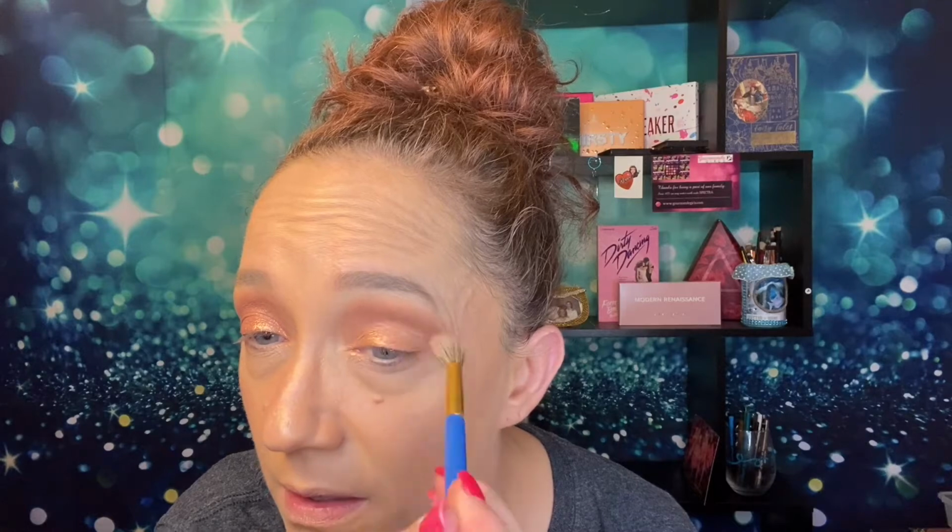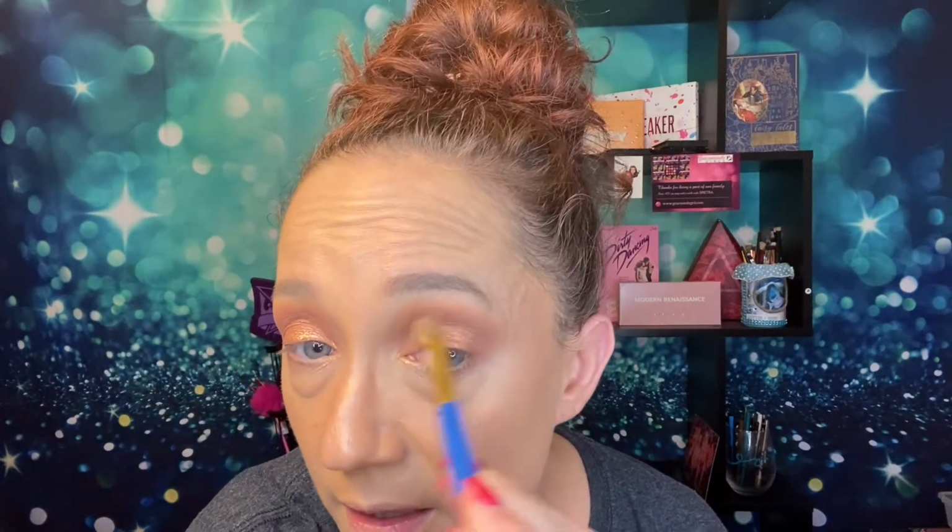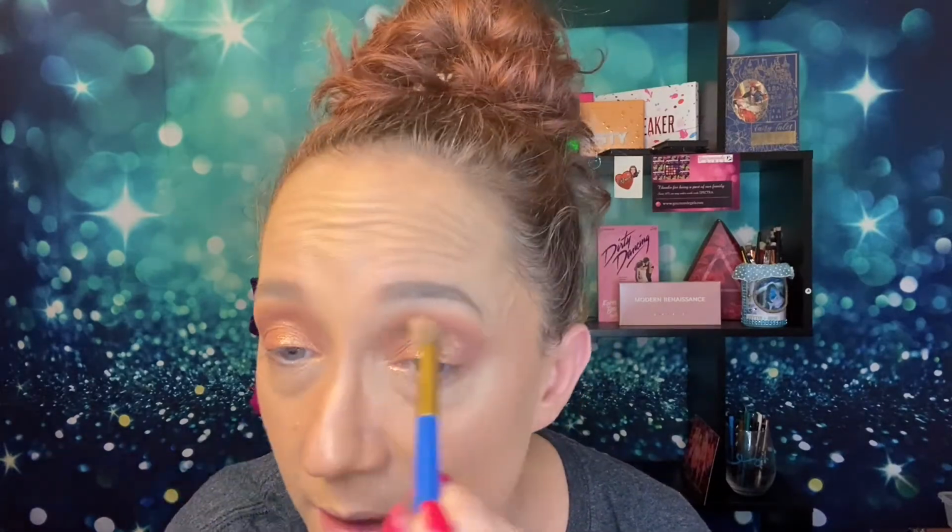Okay guys, what are we thinking? That doesn't look bad really. I think I need to use this fluffy brush and just kind of blend this out just a little bit in the crease. I do have a little bit of glitter getting around where I did that cut crease, so I just want to kind of clean it up a little bit. All right, that's the one and only color out of that palette.